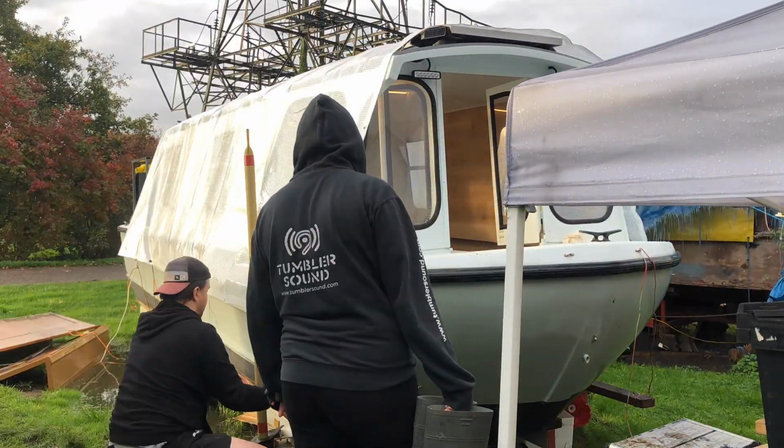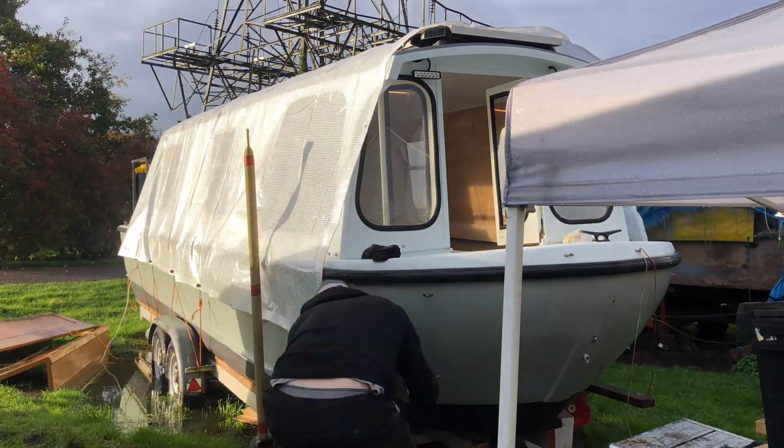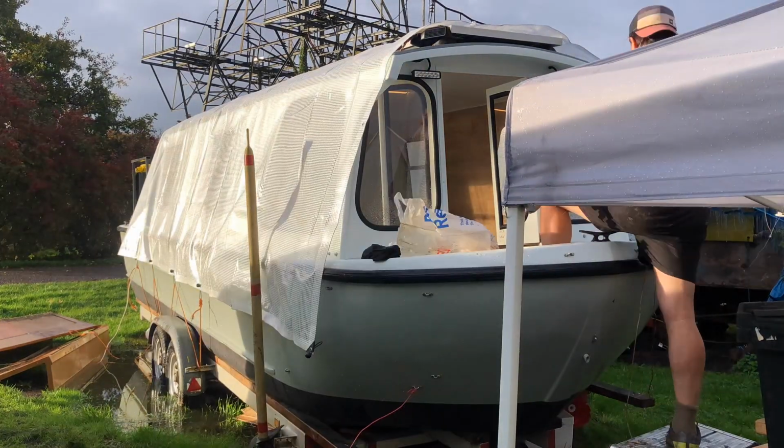I was laughing so much because Victor thought that I was talking to him then instead of talking to the camera, which was very funny.